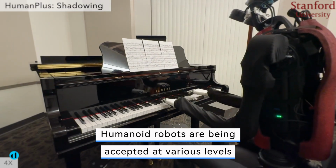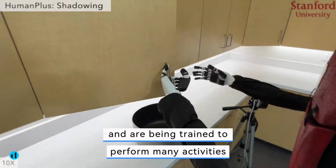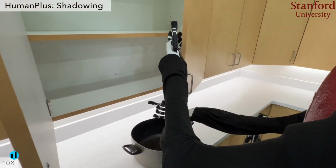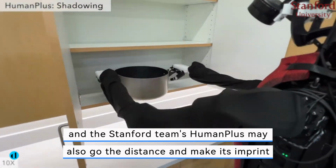Humanoid robots are being accepted at various levels and are being trained to perform many activities. Their relevance is anticipated to grow in the coming years, and the Stanford team's HumanPlus may also go the distance and make its imprint.